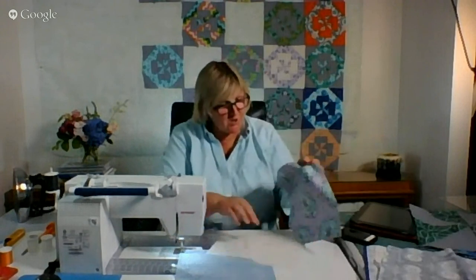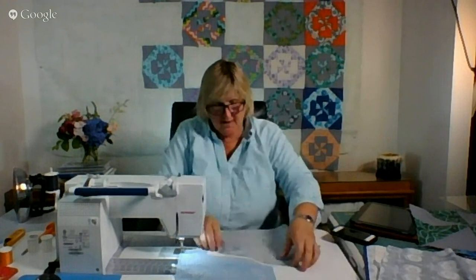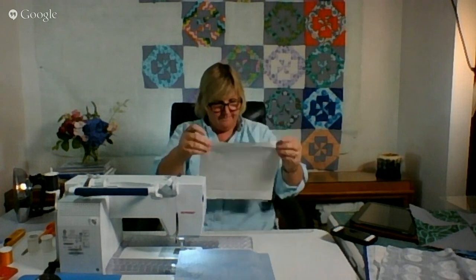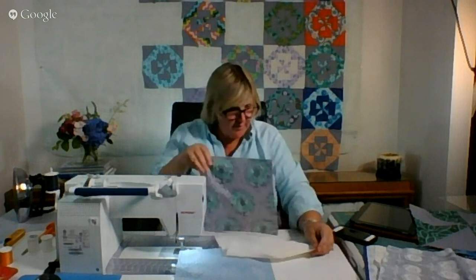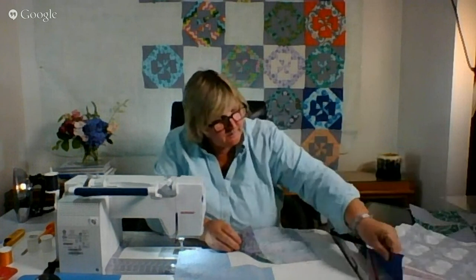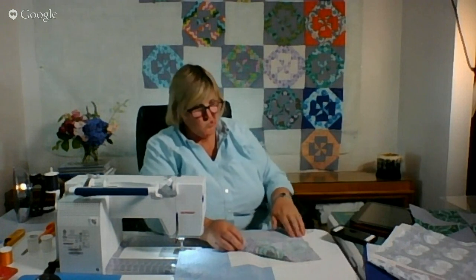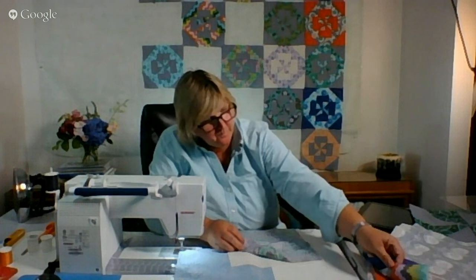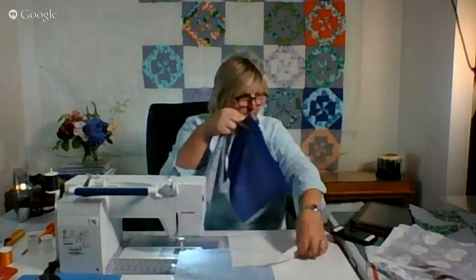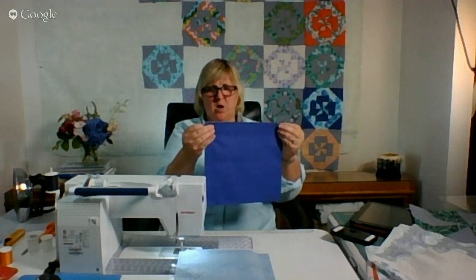Okay, oh, and here's another one that's so pretty. I love this. Isn't that pretty? It's like a William Morris print. This is so light, I may regret putting it with a light one. I could do it with a purple one. Maybe I should do that. Let's do that instead. I don't think it'll hurt to have a few more dark purples in there.